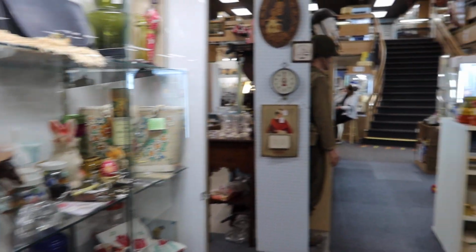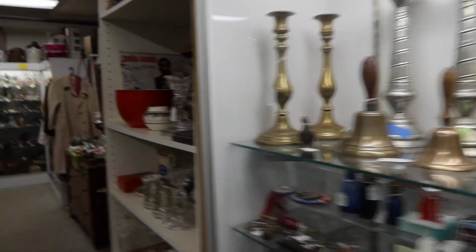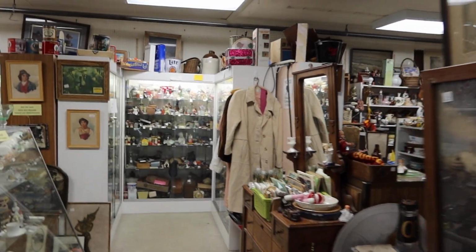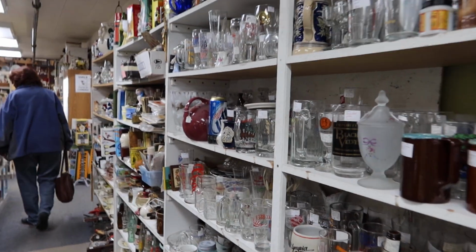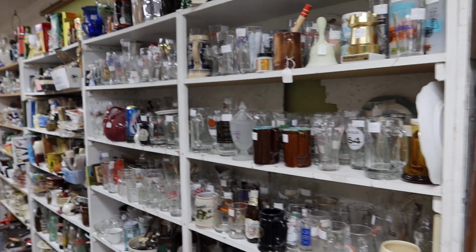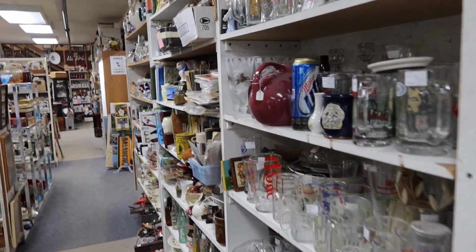Oop, I'm not going to show that section of that box. That would get me a strike. And I call this the wall of mugs. I mean, you name it, it's probably here somewhere.